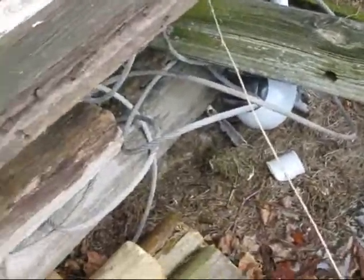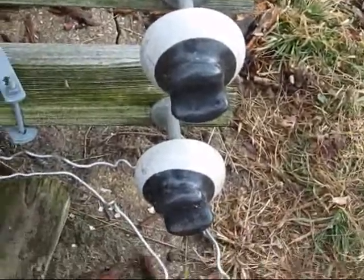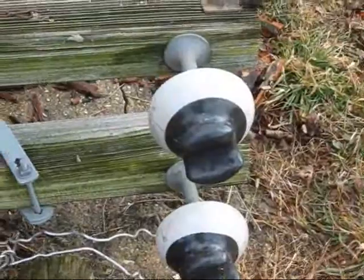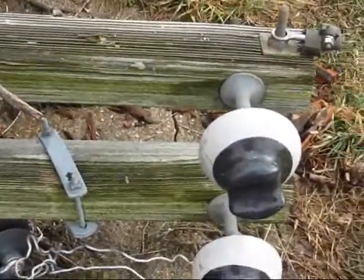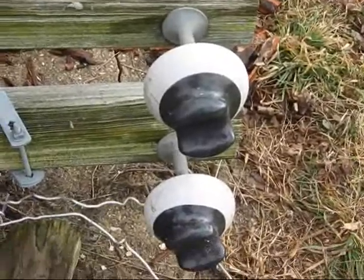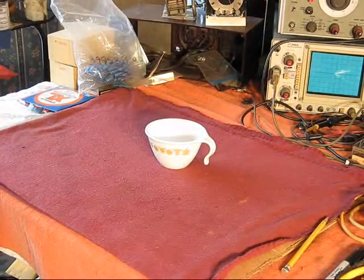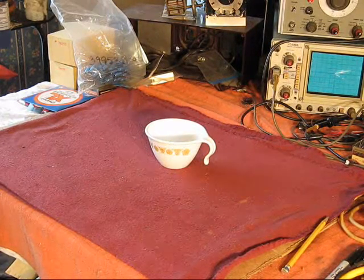So, well, I'll put this away and get to work pulling some of this stuff. And with any luck, I'll have further video of this stuff for anyone that's interested.